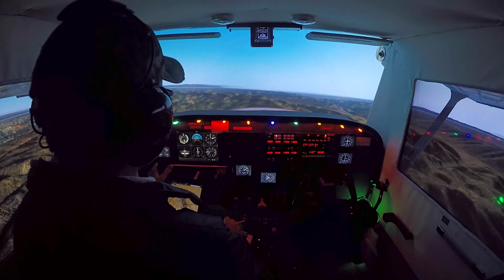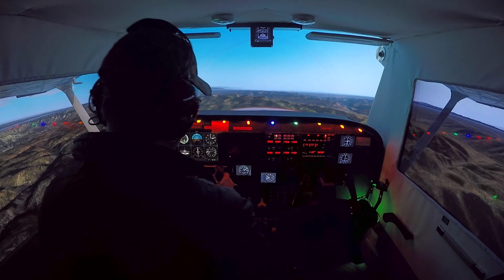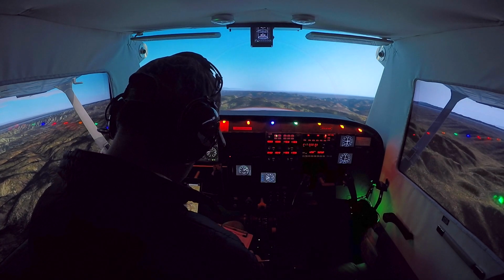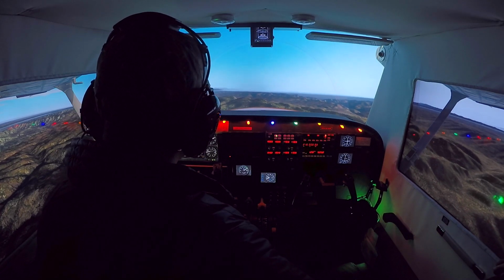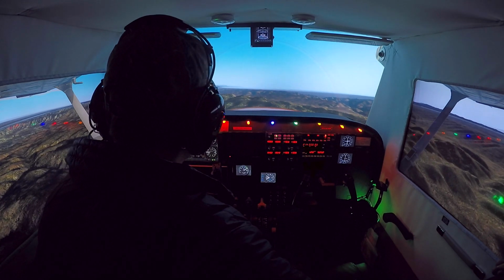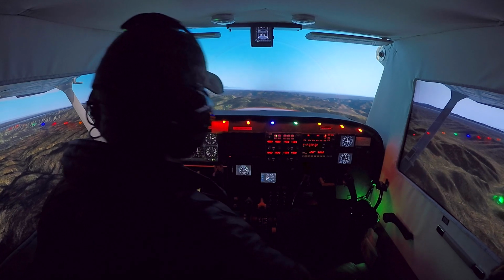Okay, we're about 20 miles out from Price, so it's going to be time for us to get the weather, so we're going to ask for permission to do that. 135.425 is the ATIS. Salt Lake Center, Skyhawk 15 Juliet Golf would like to get the Carbon ATIS for a second.